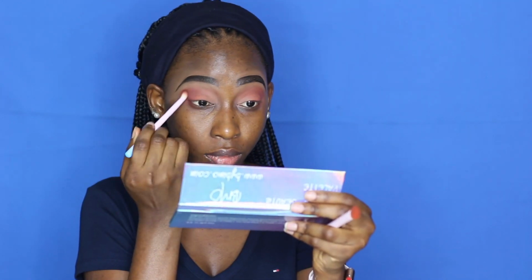So I'm just taking my time to build up the color in the outer corner. Then I'm going to go back into the brush that I've been using to blend and just blend the edges of the eyeshadow together so that there are no harsh lines. So far this is what we have, all matte, just the way I want it.